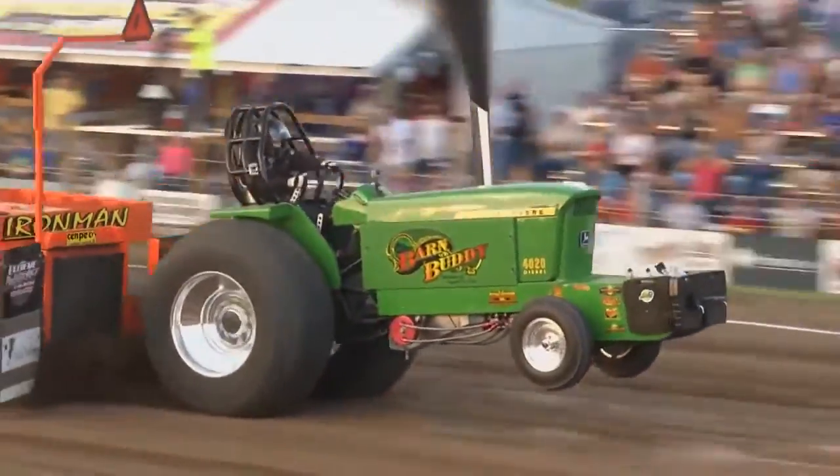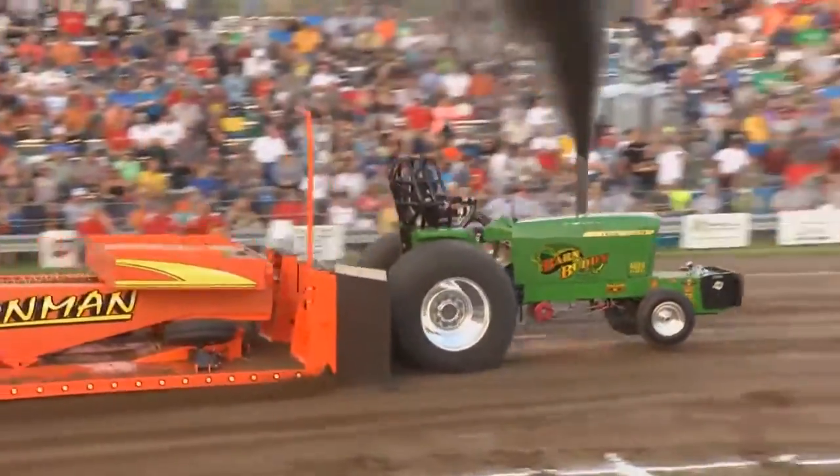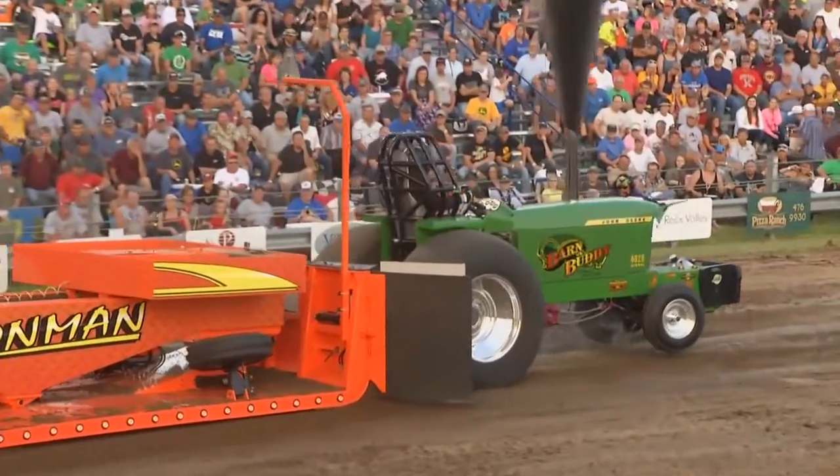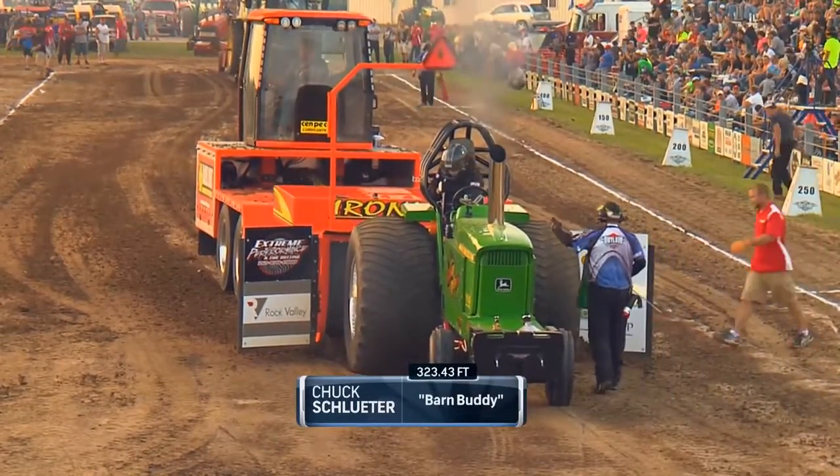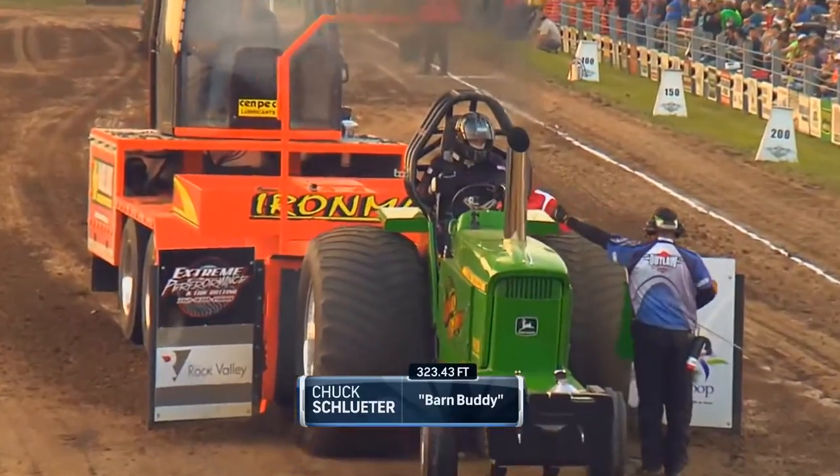Little bit of bounce right there, but look at the front end up in the air. Beautiful, beautiful pass, spinning grand. He will like it. 323.43. He puts a lead on the track that will be hard to shoot at.